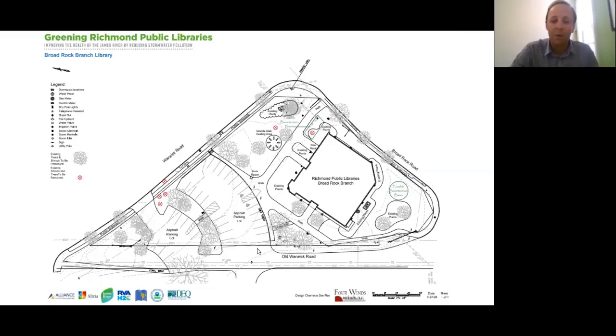We're going to begin our tour in the parking lot area of the library, and then move our attention to the main entrance of the library and work our way around the library in a clockwise fashion. Like Amber said, as you have questions or feedback to share, feel free to enter it into the chat box.